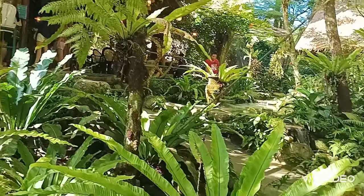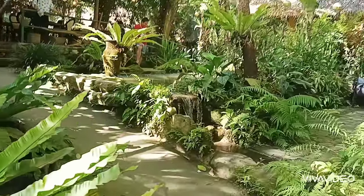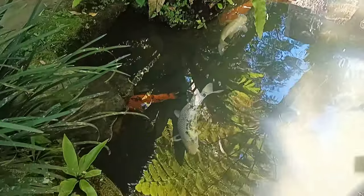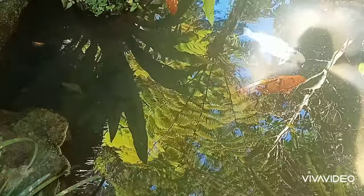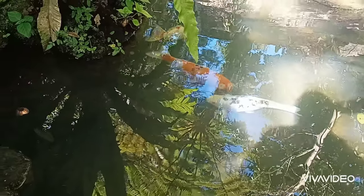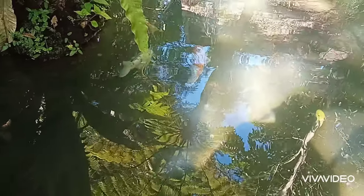I want to go and try and find where James and that is. Oh, there they are. Wait there, I want to film these carp first. Look at these fish in here. How cool is that. There's koi carp, a white koi carp, some gold ones. They're quite big, probably about two pounds. And there's some smaller fish in there also, I can just see them around the leaves. It's a big fern. Let's have a look over here.